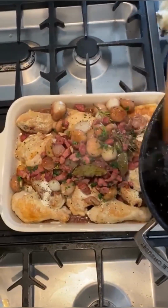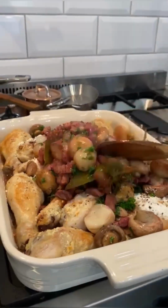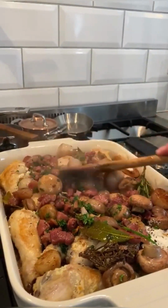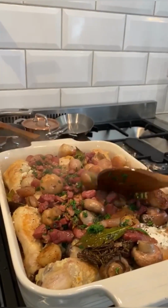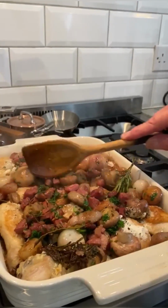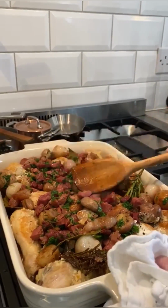That is going there. We're going to push all that out. So you just spread all that over the chicken. Look at that. And the flour you don't worry about too much. It'll all just go in.